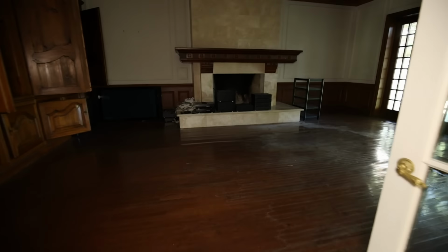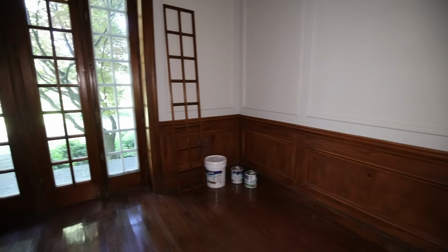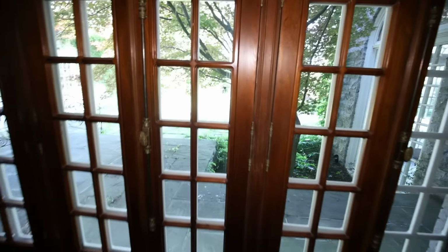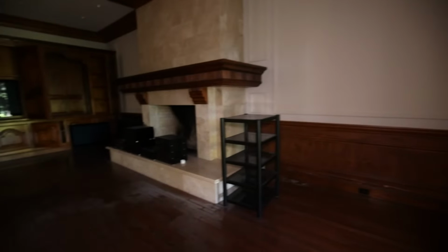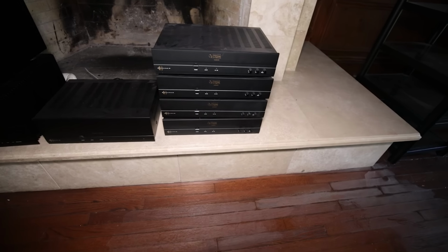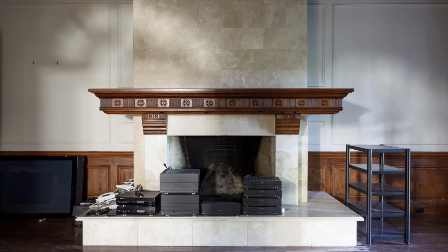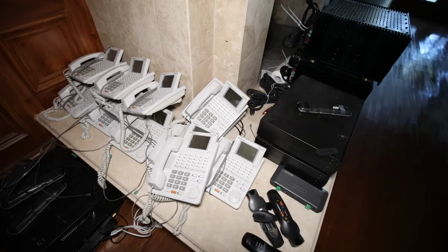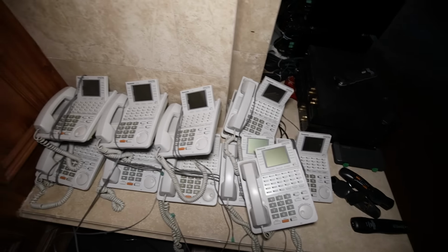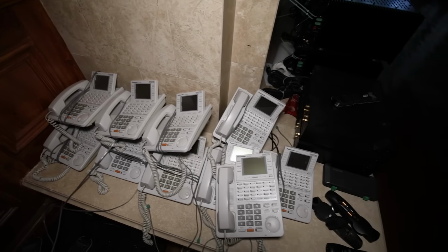Well, this room's a bit dark. Still a little dark. This has got this big Japanese maple in front of it, blocking all the light. Wow. Oh, look at this. This was all stuff that was part of the entertainment system. And we've got the phones here. It's a lot of phones, my God.